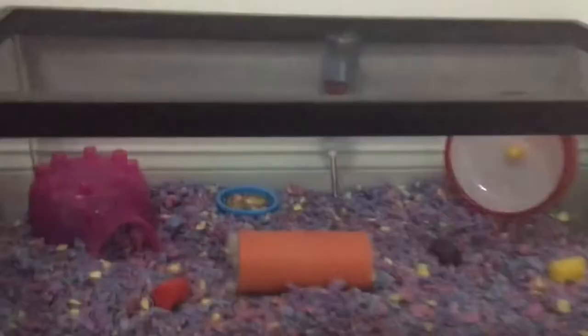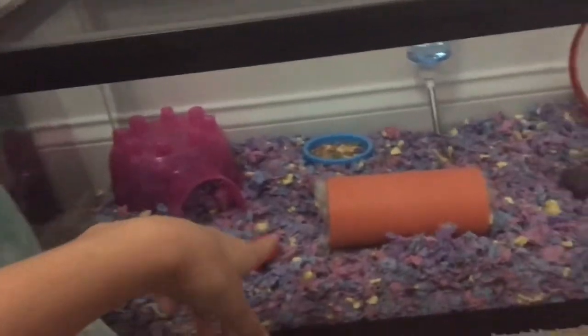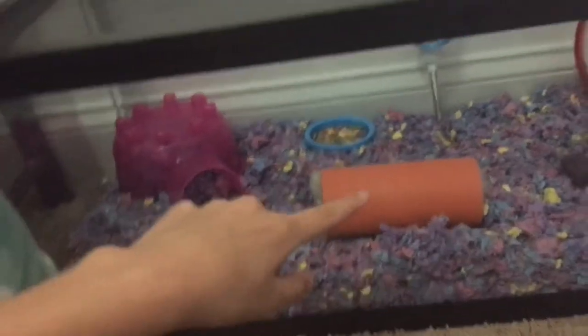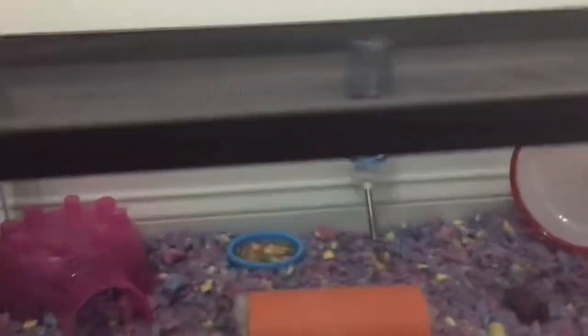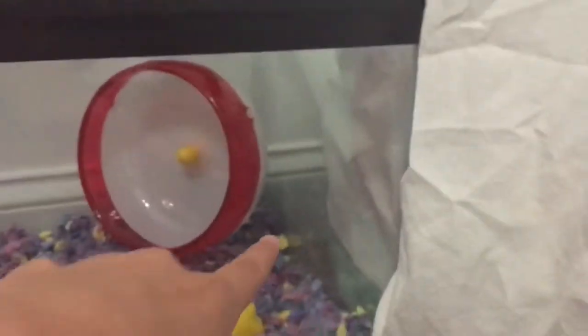So here it is. This is a 20 liter tank. We got her a little pink castle, and I put some bedding in there just so she can snuggle down in there. I put three of her little chew toys in here. And this is a little tunnel and has some stuffing in it so she can play with it. And then I got her a little food bowl with her food in there. And we got her water bottle, and there's a little ducky floating up there. We have the running wheel, and she is back there. Right there. She burrowed down in there. So I will update you guys when she comes out, or in a little bit.